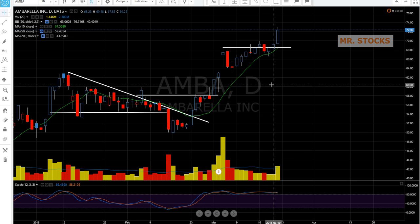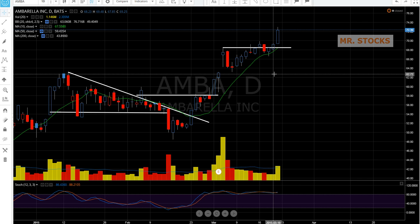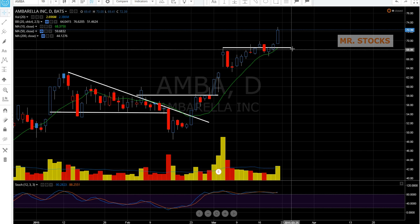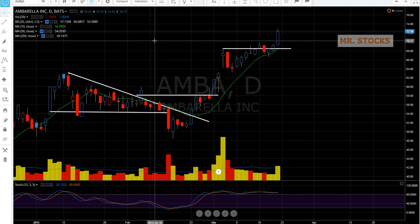Now I wanted to go ahead and make some educated guess on where this stock might be headed. When we're in all-time highs area, it's really hard to say where it can go. You can use Fibonacci projections. That's one way to do it. But what I'm going to do today is take a look at the previous runs and kind of set expectations on what could possibly happen.